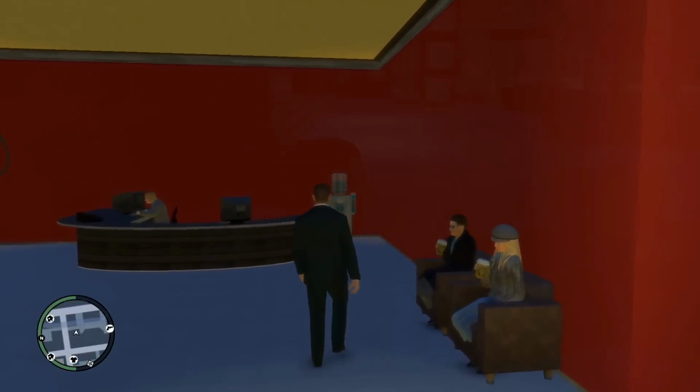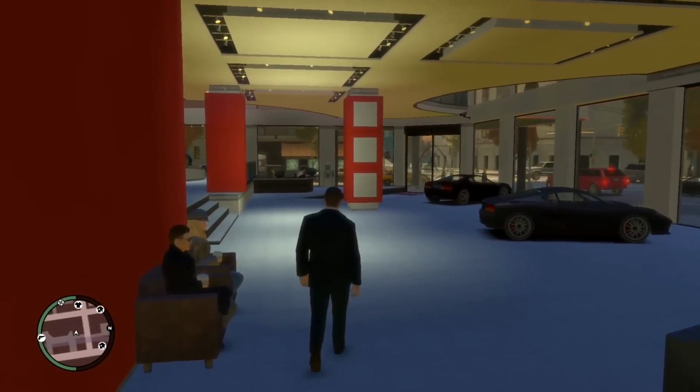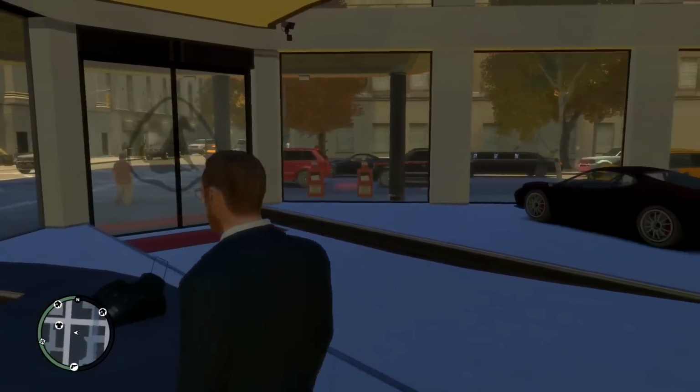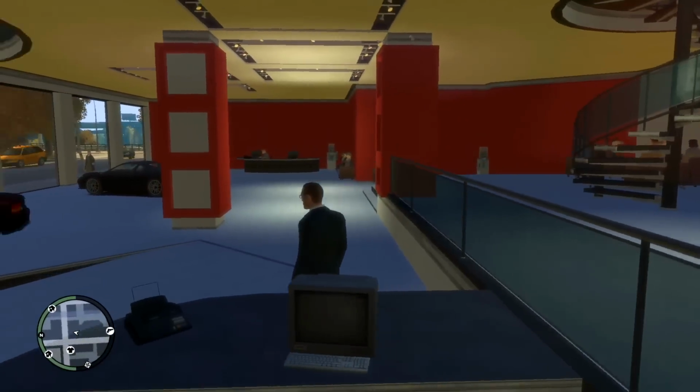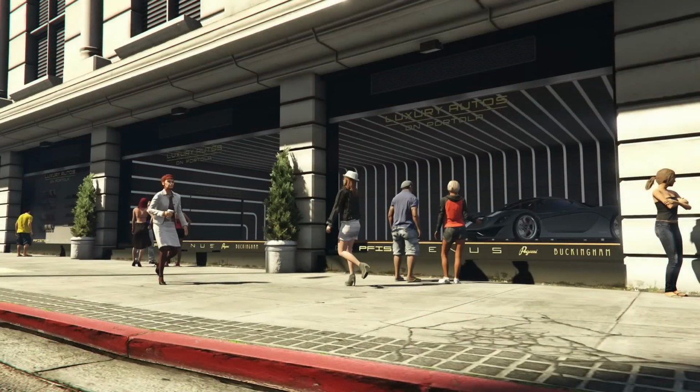And I think it all begins right across the street from Record A Studios, where Rockstar says they're including a new showroom floor for players where they can test drive or simply purchase a range of new vehicles on the spot. And we actually saw this in action very briefly in the trailer. It's this car dealership right here, right across the street from Record A Studios. It's called Luxury Autos on Portola.